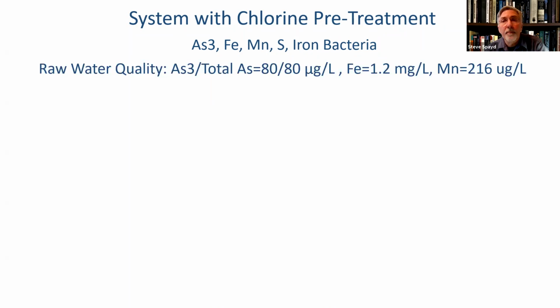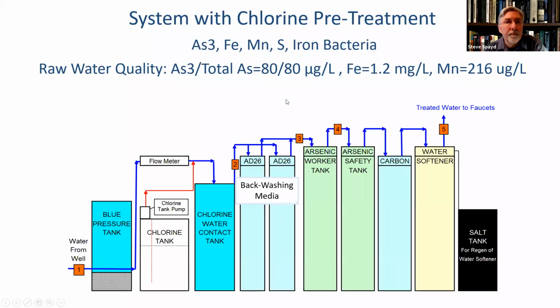So let me show you what went on here. So here's the raw water quality. I'm going to show arsenic 3 over total arsenic. So in this case, they have 80 micrograms per liter total arsenic, and it's 100% arsenic 3. Their iron is at 1.2 milligrams per liter, and the manganese is like 200 and some micrograms per liter.